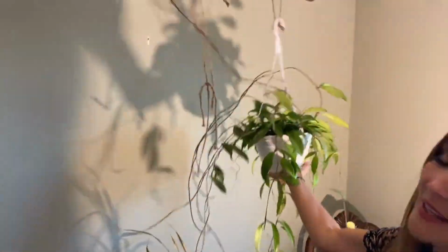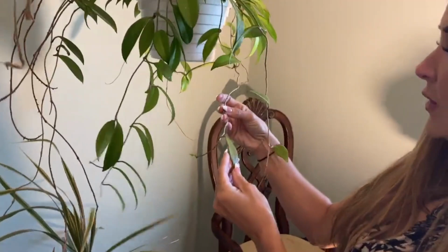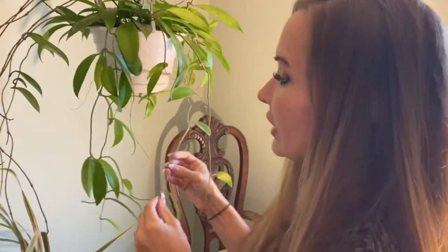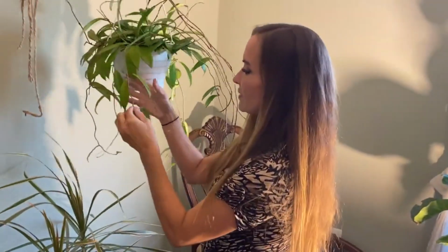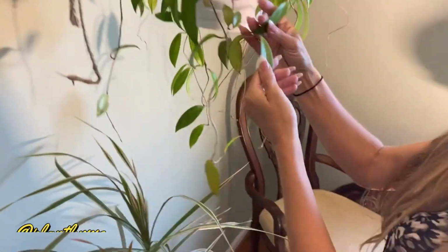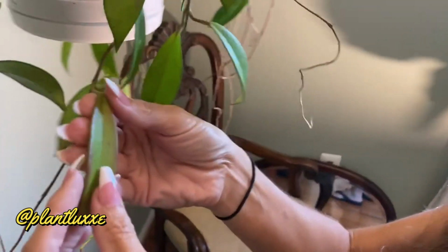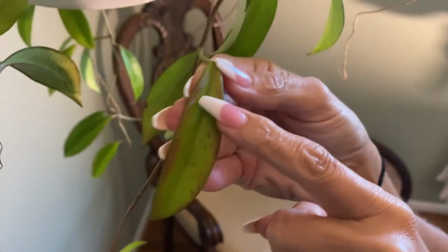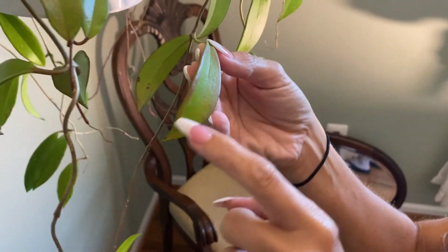I have it in here hanging out, kind of taking a break from the sun. It had a little bit of sun stress, which isn't particularly a big deal. I just chose to put it in here. So if you don't know what sun stress is, if you can pan in real quick. Hold on, I just had it right here. Okay. So this is a sun stress leaf. You see how it turns red on the corners like that? That's sun stress.